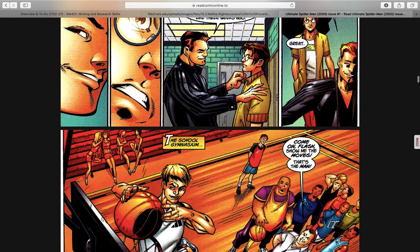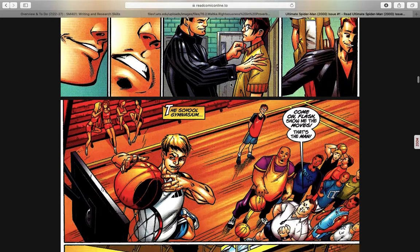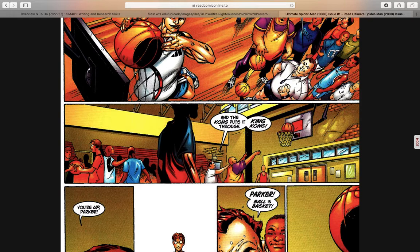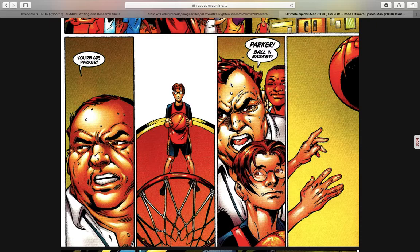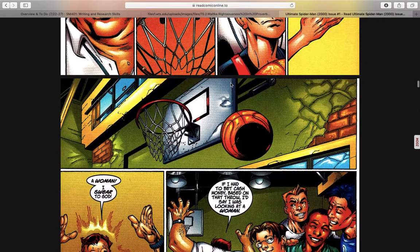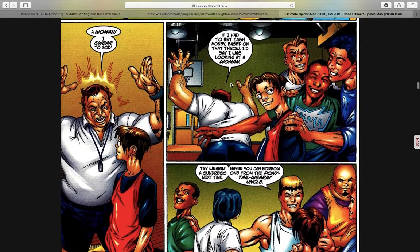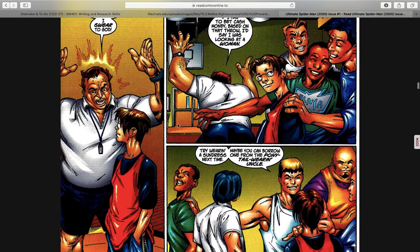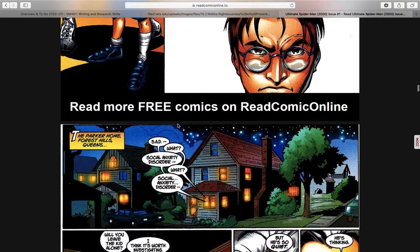Harry Osborn and Peter Parker are going to meet up after school to work on homework. We see a little bit more of Peter Parker's life here in school. He sucks at basketball, and even the coach is a bully to Peter Parker here, as he says, "Man, a woman can throw and make a basket better than you can." I mean, he's like, "I swear to God, you're awful at basketball." So once again, Peter Parker's day at school is awful.